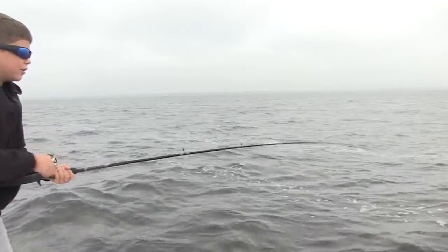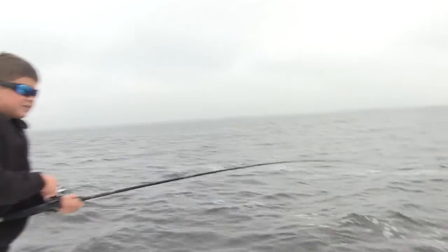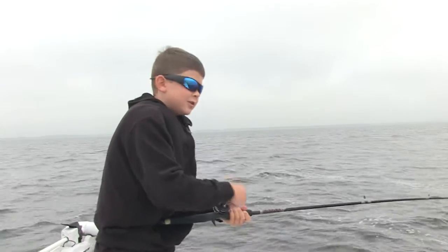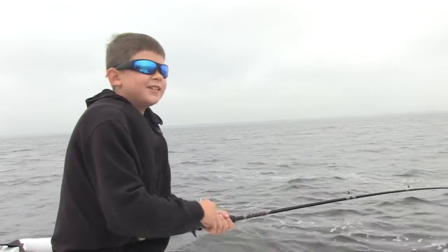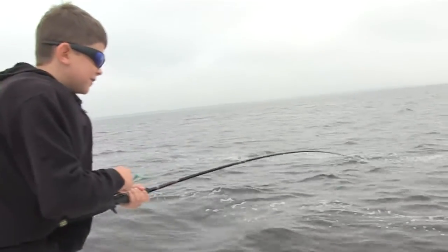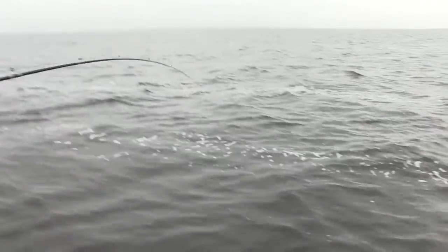And I think this is a walleye. It's fighting pretty good. If it is a walleye, it's a decent one. The average size walleye they catch here is around 17, 18 inches. So, let's see what it is.